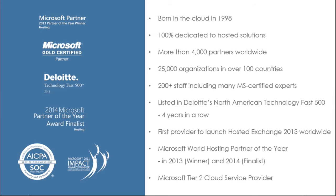Since then, we've developed a partner network of over 4,000 partners that cover the entire world, of course with a strong focus here in North America, Canada, and the USA. These partners, along with our direct business, represent over 25,000 organizations. And our staff here, all based in North America, is about 200 plus employees, many of them Microsoft certified, to give you the quality of support that you expect from a world-class cloud provider like SherWeb.